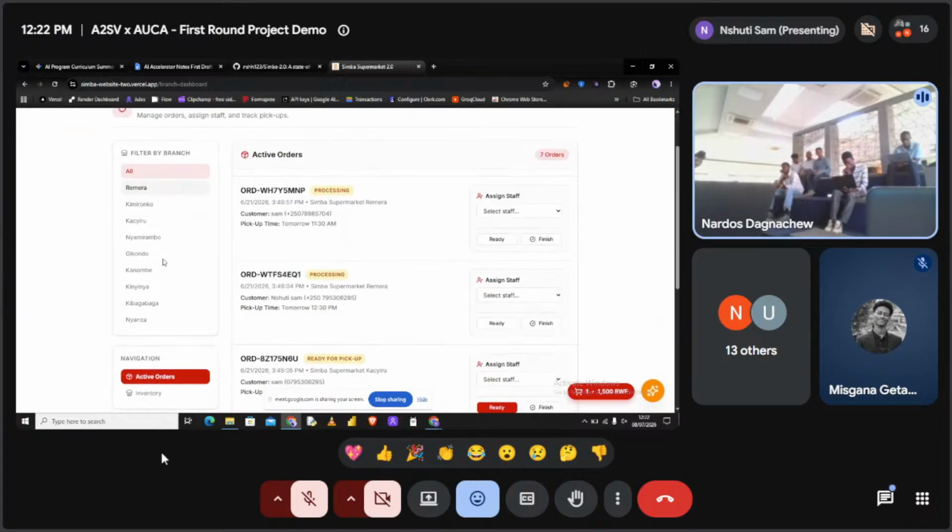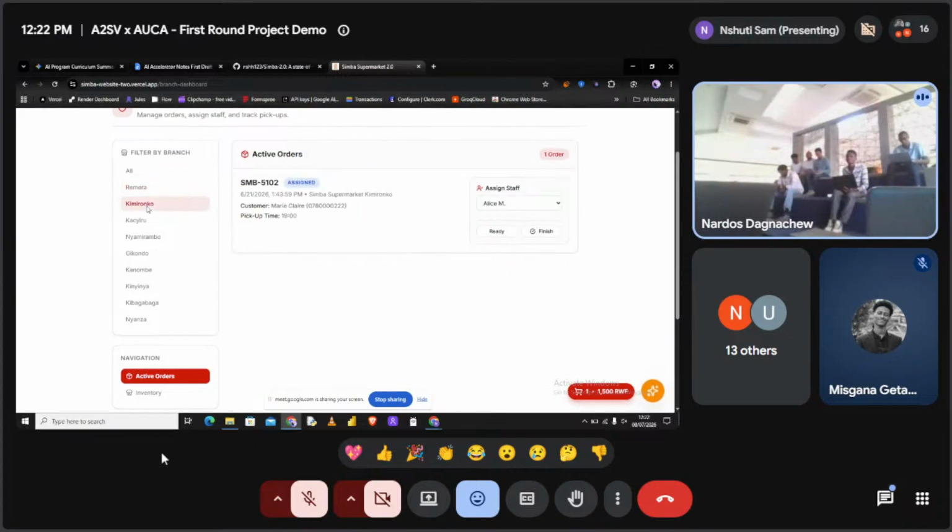So the dashboard can also show you branches. You have the branch view showing the active orders in that branch. It shows you the Timirongo branch, the active orders, and the different branches and active orders they have. You can just check them.